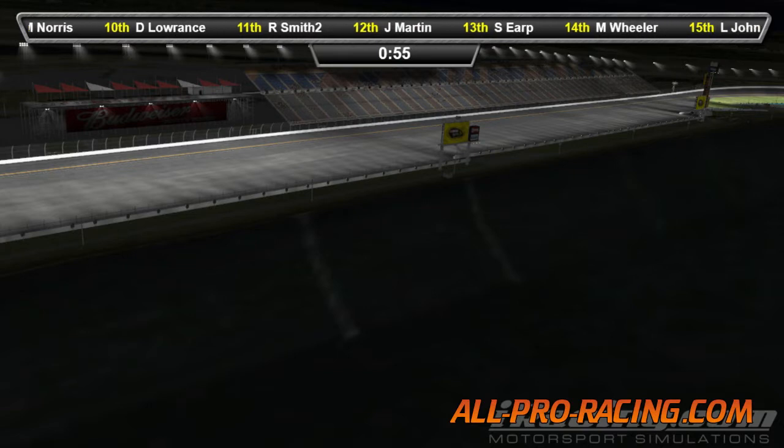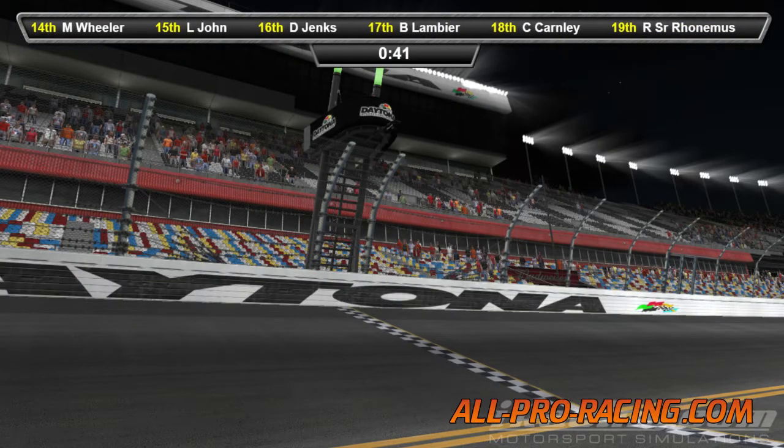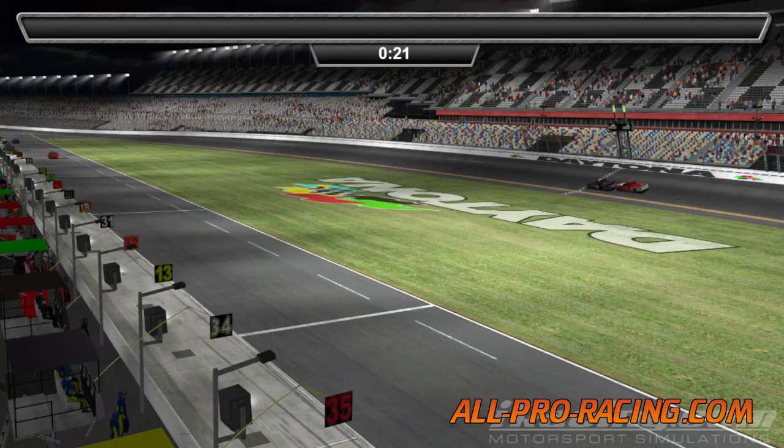So welcome to Daytona International Speedway. Partly cloudy tonight, 65 degrees, no wind at all, relative humidity at 55%. These guys have been out practicing, putting up laps, getting ready for qualifying. We got a full house tonight. Cash on the line for the winner. Qualifying about to start here.